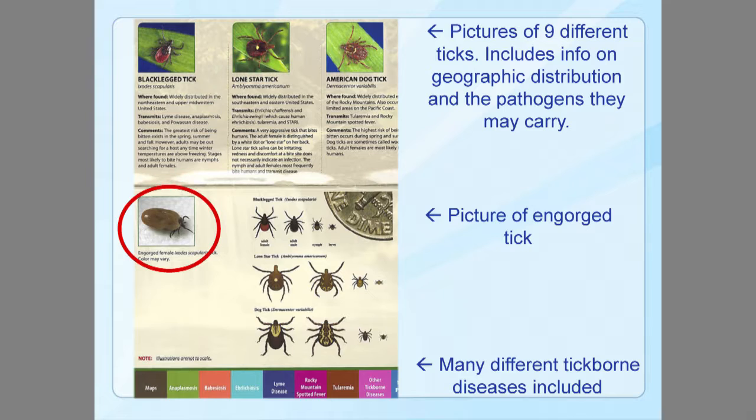In a more recent edition, we added a picture of an engorged tick. Based on some research we had done, we found that providers actually had some difficulty identifying engorged ticks and thought that maybe it wasn't a tick or it was a trick question, and so we thought it was important to put that picture there so we can help providers and others understand what they look like, and of course, since that's the most likely to have transmitted disease.